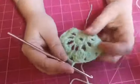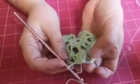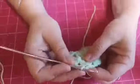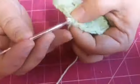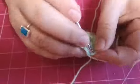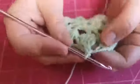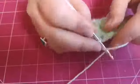Okay, right, so now I've done all that. What I want to do is slip stitch right the way along into one of these chain 2 spaces over here. So I'm just going to slip stitch along to move the yarn over. This yarn is really splitty today. So I'm in that one, slip stitching along like that and into that chain 2 space there.